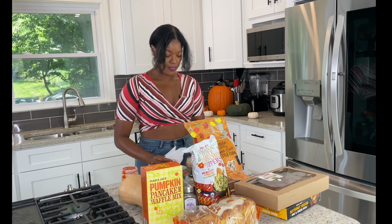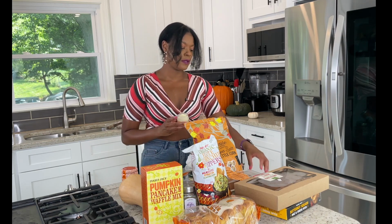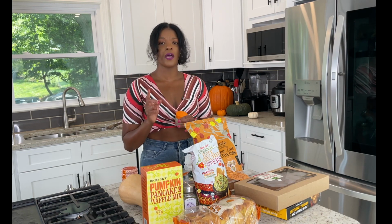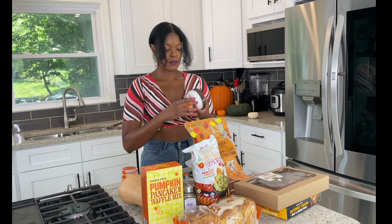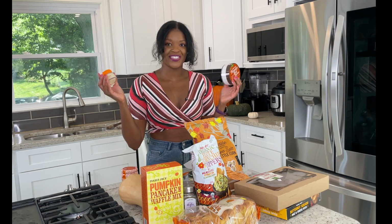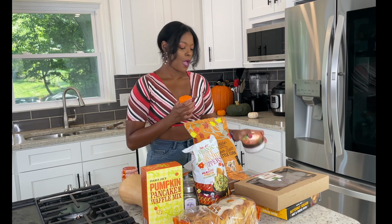What's interesting with the face mask one is that Peter Thomas Roth has a pumpkin mask that I absolutely love, though it's completely different from this product, and that mask smells pumpkin-y. I'm not getting pumpkin vibe smells from either of these. Doesn't mean that they're not good products, but just an FYI, if you're interested in smelling like pumpkin, you may not get that from these, but they look like good quality products.